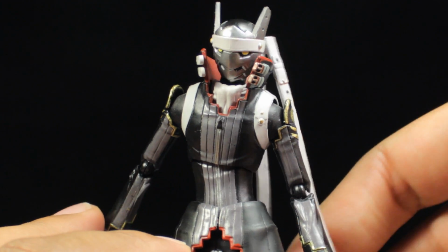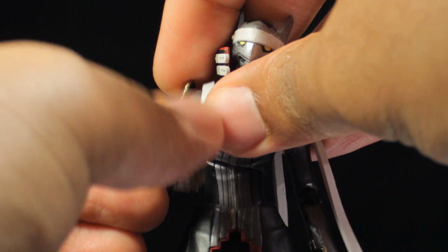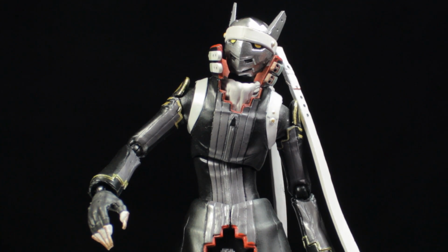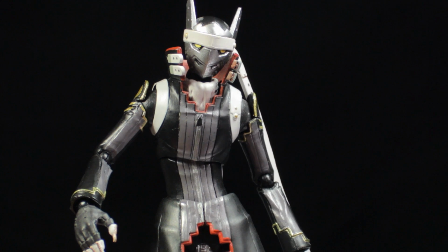Also, the bandana here is too heavy for the neck. Then for the elbow joints and knee joints here, as you bend them more and more, they become increasingly loose, so I know eventually they'll actually separate from the figure's body. Then finally, as a whole here, I don't feel like Izanagi was fully realized from the Persona game, so that was my first disappointment.